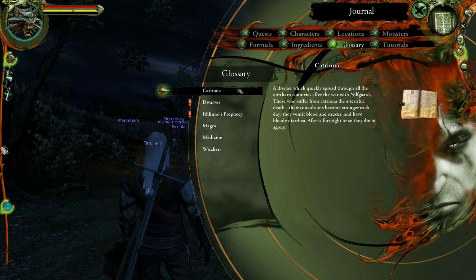Alright, Glossary. Catriona, a disease which quickly spread through all the northern countries after the war with Nilfgaard. Those who suffer from Catriona die a terrible death. Their convulsions become stronger each day. They vomit blood and mucus, and they have bloody diarrhea. After a fortnight or so, they die in agony. Ugh, sounds like Ebola or something. Not a good one. Hopefully it's not too contagious. I don't want to catch that one.